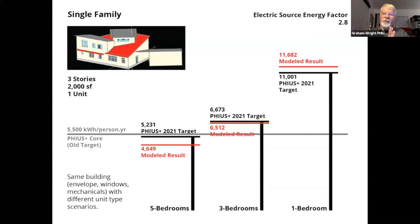Okay, so the same rule though applies to single family, and that again somewhat backs away from the strict per person allowance. So if you do have fewer bedrooms, you get more of an allowance per person now, but that's not unlimited. There's a range limit on that. So you can't just keep increasing the floor area and get more source energy allowance.